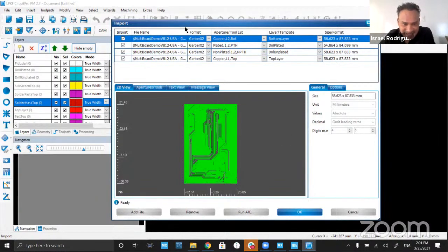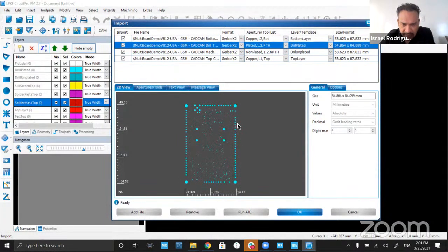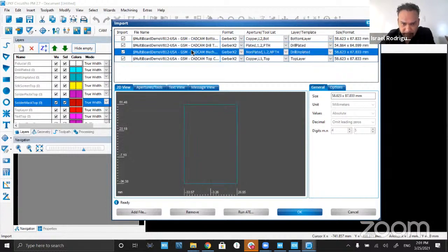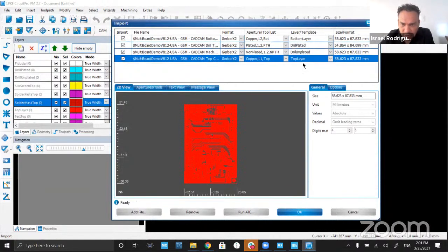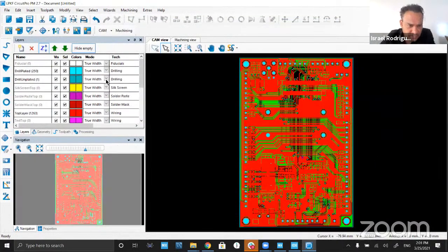Okay, so it's nice. If you see here, I have a bottom side layer, and you have to select here, bottom layer is already done. Here we have the drill, and the drill is already done, drill plated. It's very easy actually. Mechanical one, mechanical is the board. Mechanical, not drill. It's a mechanical layer. I can change over there. So in top, it's a top layer. So you go OK. If you go OK, you have the board already imported here.